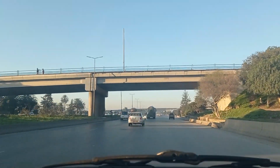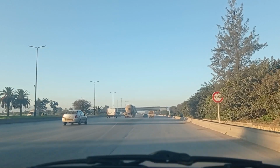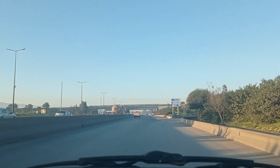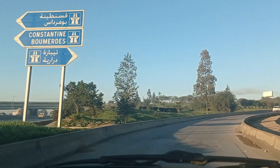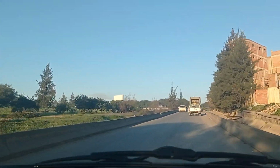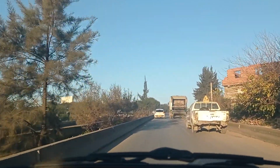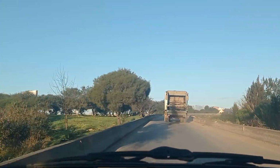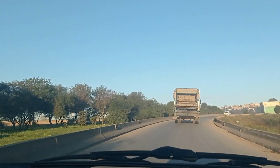I'm taking the right exit. I am leaving National Highway number 1, and I am going to enter the second Southern Bypass Motorway. Just look at this. There is a garbage truck over there. It's going to slow us down a little bit here.